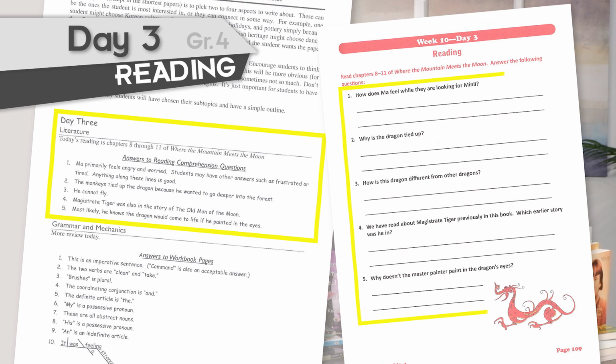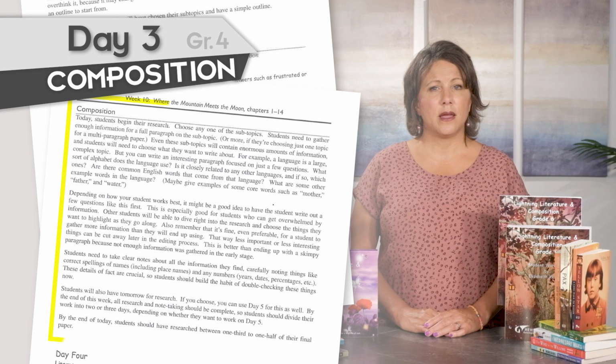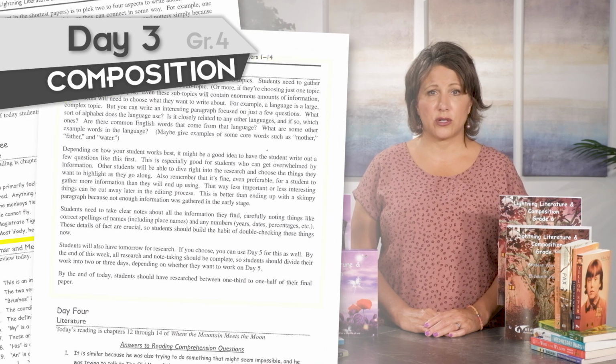Answer these 5 questions. Grammar, yet more review of sentence types and parts of speech using a sentence from the current story. Composition, begin your research of chosen subtopics. Gather more than you expect to use. Take clear notes on all information you find. You should have 1/3 to 1/2 of the final paper researched.